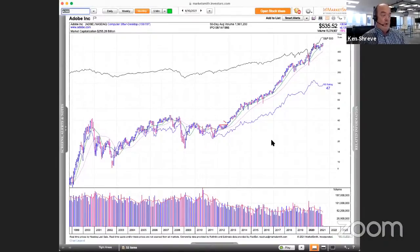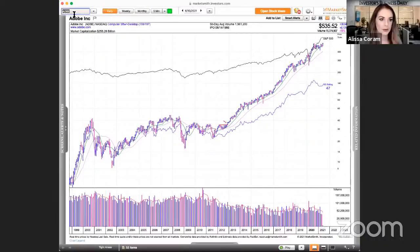You can see it's really when the stock really started to move and got its long-term leader status. That's this big price run that it made on the monthly chart. You can see it started pretty much right around 2012, 2013 when they transitioned to this new model. A great fundamental story there.